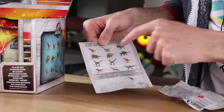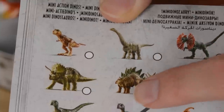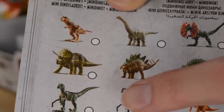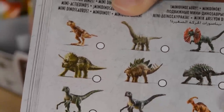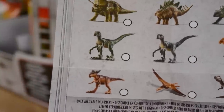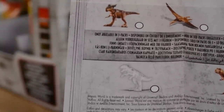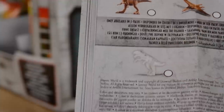You've got the T-Rex, the Apatosaur, Dilophosaurus, Triceratops, Stegosaurus, Ankylosaurus, Velociraptor Blue, Parasaurolophus, Stiggy Moloch, Pteranodon, oh there you go, Baryonyx, and what seems to be at the bottom, another T-Rex and an Indominus Rex.